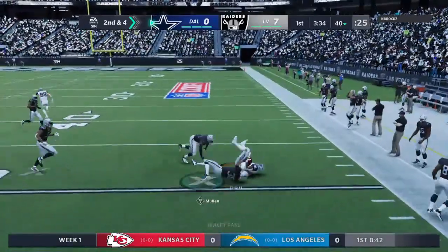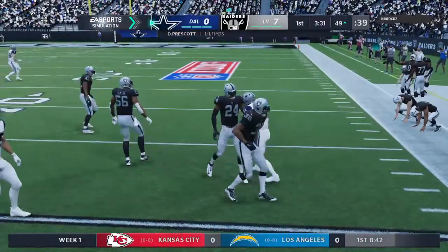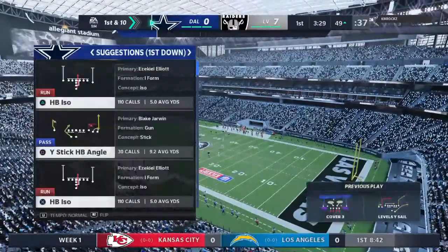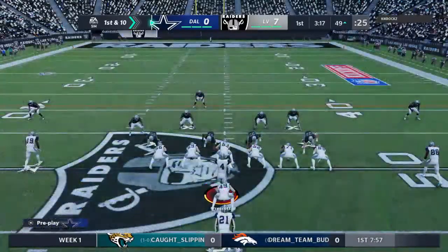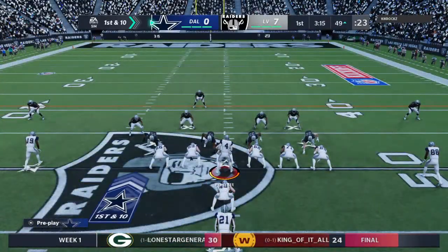Dak dropping this one off for Zeke. And he'll be taken down, but not before he works it past the 50. 11 yards there, first down. A gain of 11 on the play. And a nice start there to the aerial attack to pick up the first.